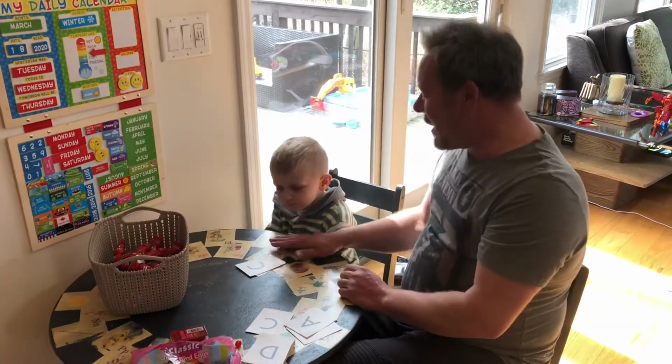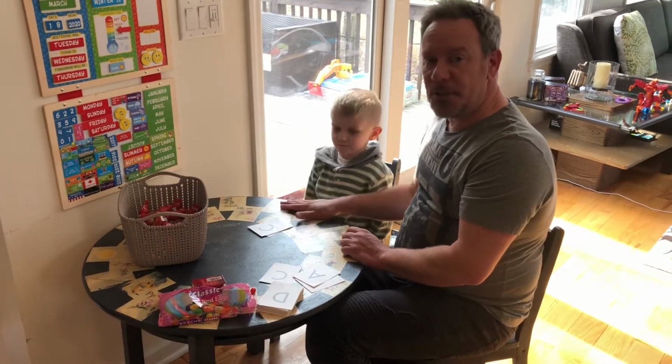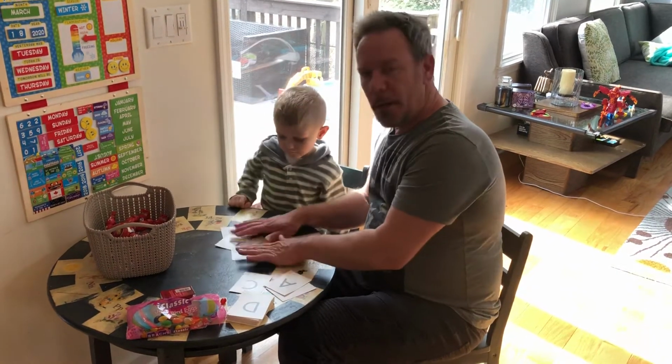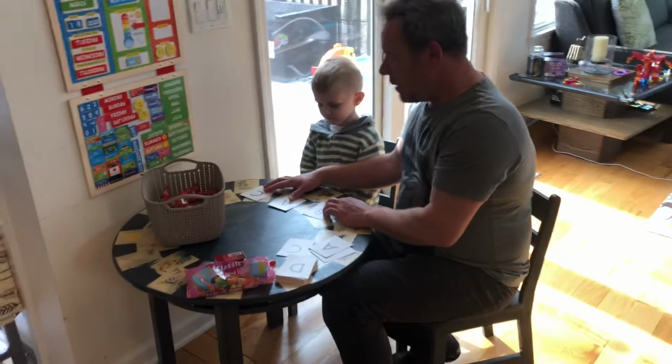And if you notice, sometimes I'm putting my hands down here. I'm keeping his hands in a set position, because some of our children may want to kind of play with the cards a lot while we're working. So, okay.